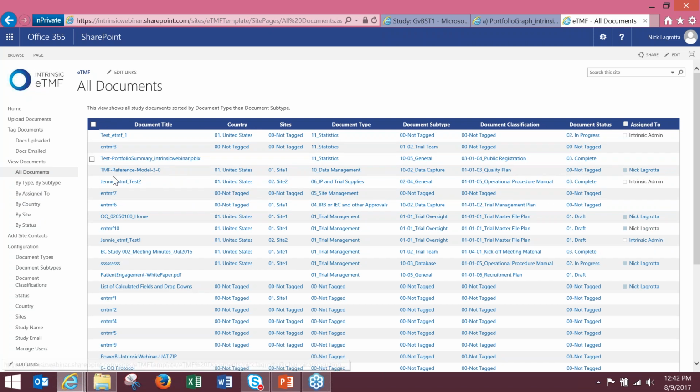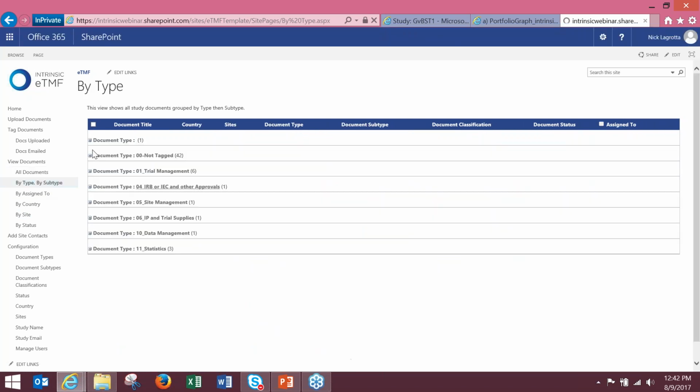If you wanted to look at documents for a particular study, you could do that. If you wanted to look by type or subtype, we go right here. For all of this information, type and subtype, we follow the DIA reference folder structure for how this information is stored and tagged. We can, of course, do any type of folder structure that your company has in place, but that is how we do it. That's what you're going to see here, and that's how everything is sorted and organized.